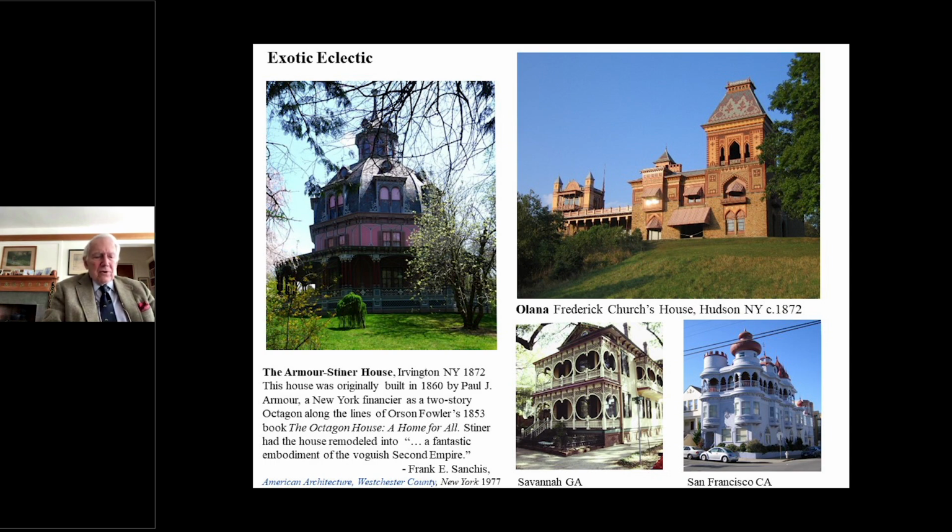Armour, a New York financier, as a two-story octagon along the lines of Orson Fowler's 1853 book, The Octagon for All. And Steiner had the house remodeled, and there's a wonderful description of it in American Architecture, Westchester County, New York, by Frank Sanchez, as a fantastic embodiment of the Second Empire.